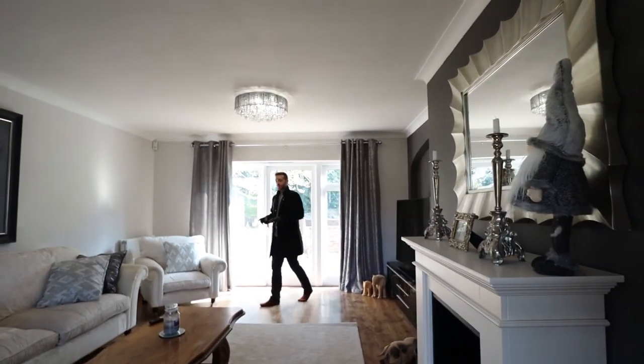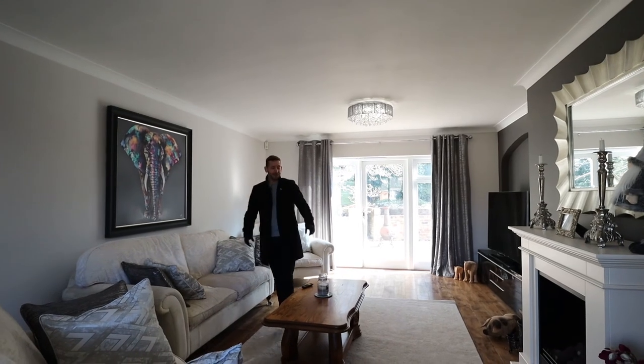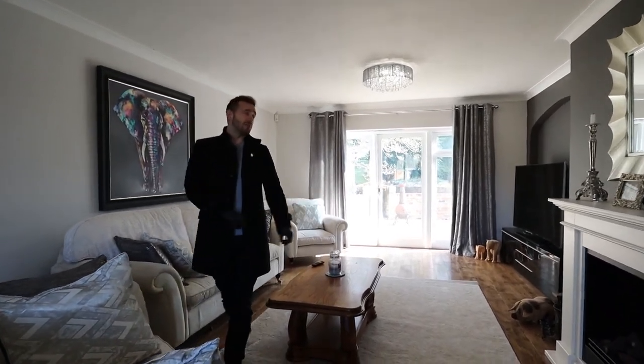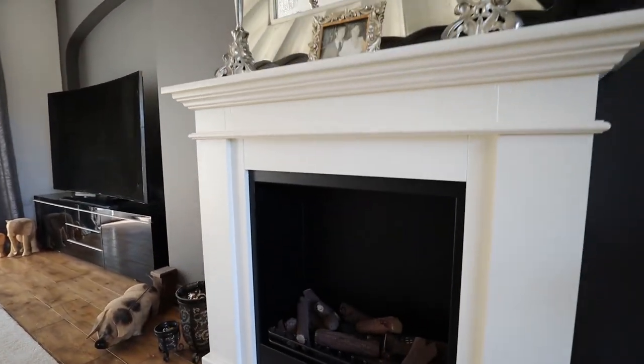And here we've got the main living room, which is kept separate from the kitchen, dining, family room. A place for the adults to have, with a bioethanol fitted fireplace as well. French doors lead into the rear garden, and it's also front aspect as well.